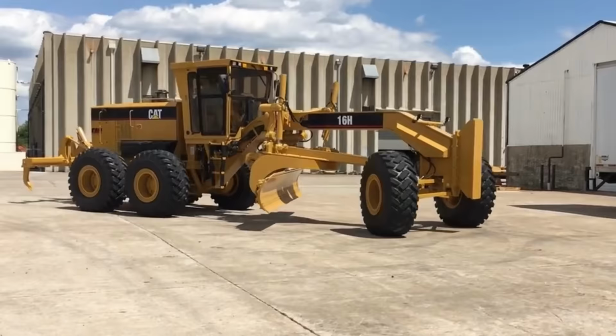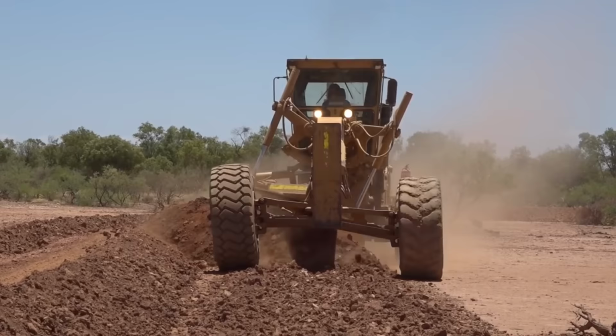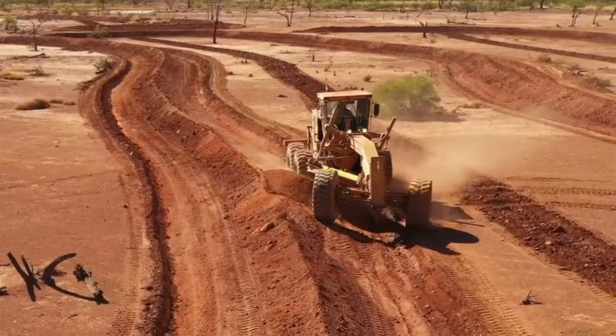So this component is actually off a 16H grader. This is the front steering beam. There are spindles mounted from here, which have the front wheels attached to them, and then you can lean the cylinders in or out to steer the machine around. It also does move side to side in order to walk over uneven ground.